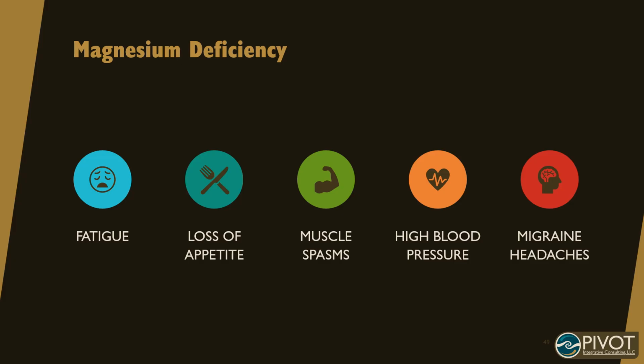Magnesium deficiency may appear as fatigue, weakness, and loss of appetite, as well as nausea and vomiting. Someone with a magnesium deficiency may also experience muscle spasms or stiffness. Low magnesium levels may lead to an increase in blood pressure or blood glucose levels, brittle bones and osteoporosis, and worsening migraine symptoms.